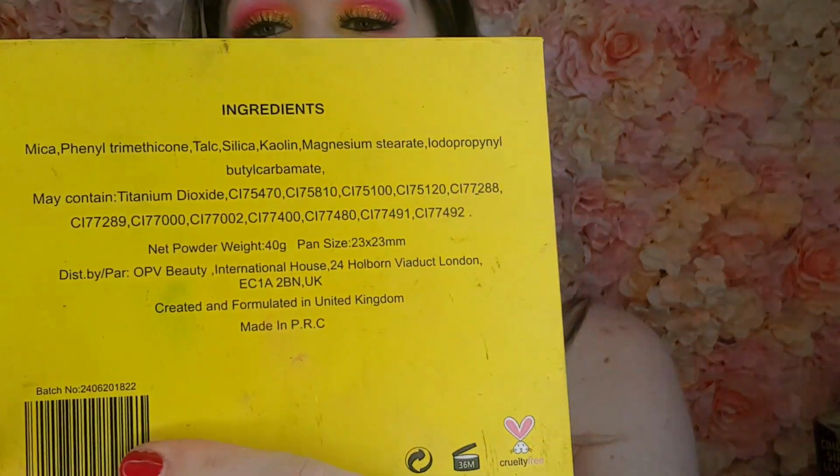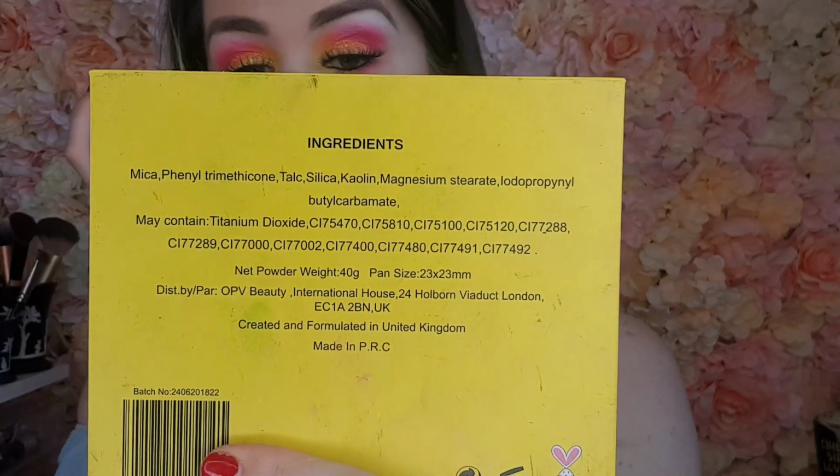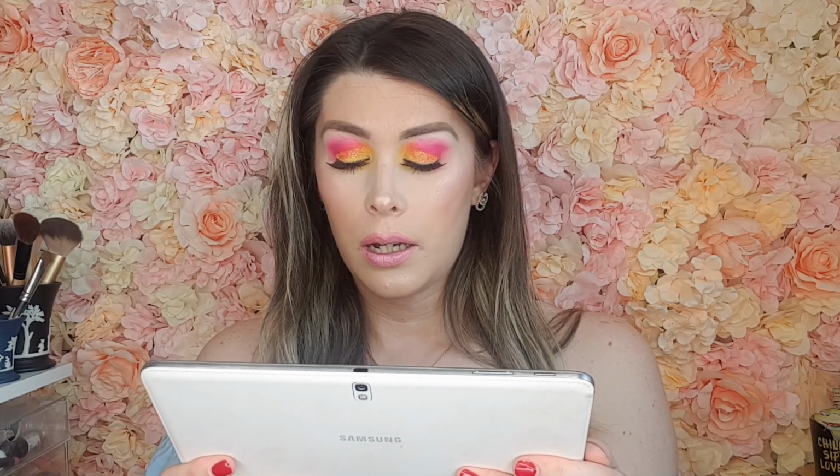If you want to know the ingredients, that's the ingredients on the back. It is currently on sale for £20. It used to be £29 and it's £20 now, so it's got £9 off. I'm guessing they're having a sale maybe for Mother's Day. I'm not quite sure, possibly. I will add the ingredient list down below for you guys as well. Ooh, I feel like I want to buy some of their other products. Okay, let's get into some swatches.